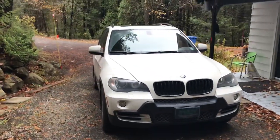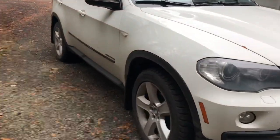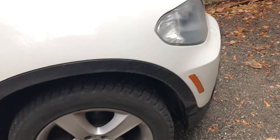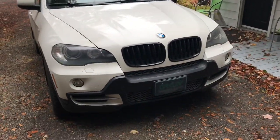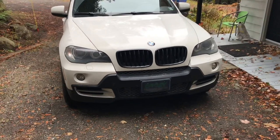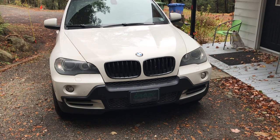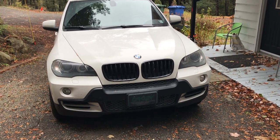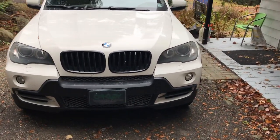I have a 2010 E70 X5 35D. I'm posting some of the stuff that I've done before. I've had both the headlights out and polished the lenses, and then put a UV clear coat on them to clean them up. The truck's dirty right now, so it doesn't look that clear, but it turned out pretty well.